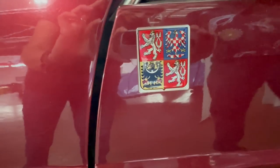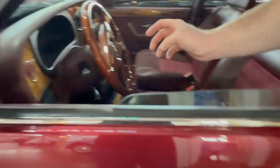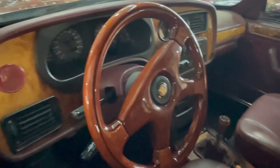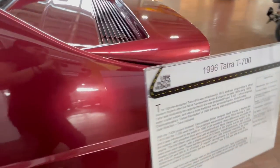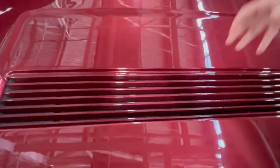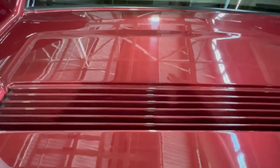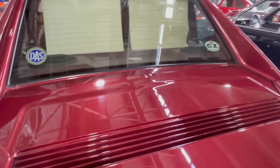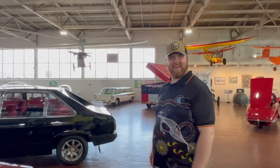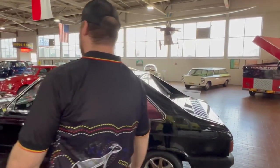Look at this cool emblem right here. Wow, look at the interior. Look at this wood grain. That's so nice, yeah? I like the colors, like wood. And I love that everything's a manual transmission. This is also rear engine, and this is a 4.3 liter air-cooled V8. Very, very interesting. See all the vents? I would imagine this is either for intake or it could be for heat extraction. If you want to weigh in, do so below. Very cool. T700 4.3 injection. How cool, yeah? Awesome. I like this one a lot.